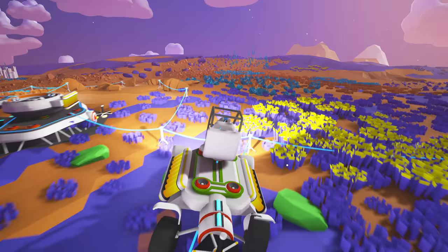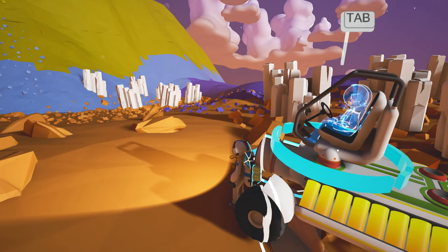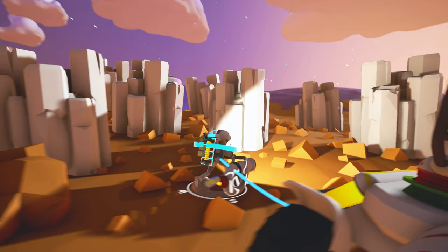Man, this day-night cycle here is really quick, isn't it? I do love that you can save it here, too. That's pretty cool. So when you're out on the road, you can save it. You don't have to worry about coming all the way back to your base. Whoa! I just ripped the seat off! Oops.